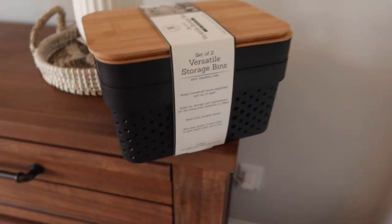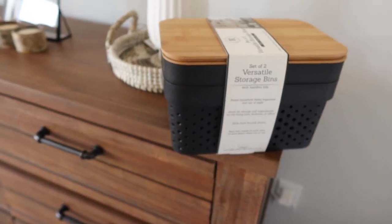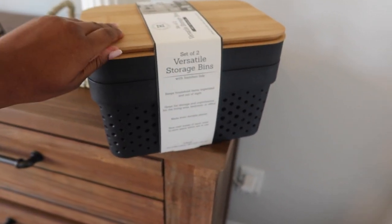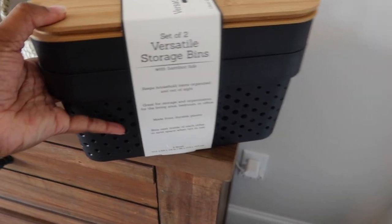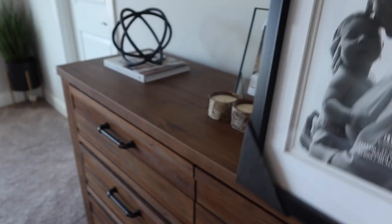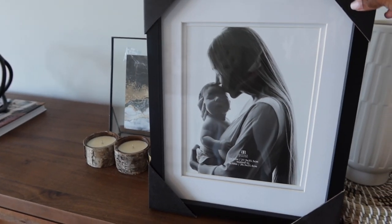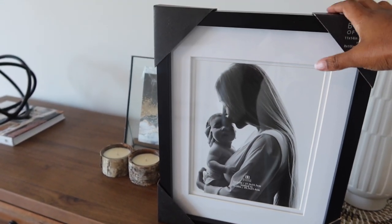I got these storage containers. I think this was $6.99 or $7.99. $6.99. I'm probably gonna put these in our bathroom somewhere, but I was like, girl, this matches your room too much for you not to buy them. So got those. And then these are the picture frames that I got to go over there on the wall.